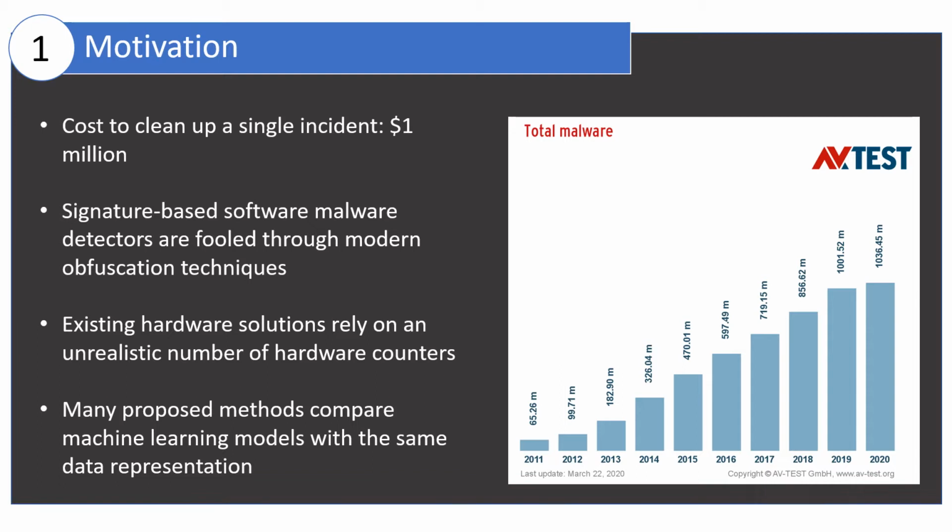Additionally, existing software-based malware detectors are slower than hardware-based malware detectors, and they tend to rely on signatures. And due to obfuscation techniques by modern malware attackers, child malware samples can actually be generated from parent malware samples. So then we also begin to see an exponential growth in the number of signatures that exist. And because these signature-based software detectors rely on databases of signatures, it becomes very difficult for them to obtain all signatures generated from a parent malware sample.